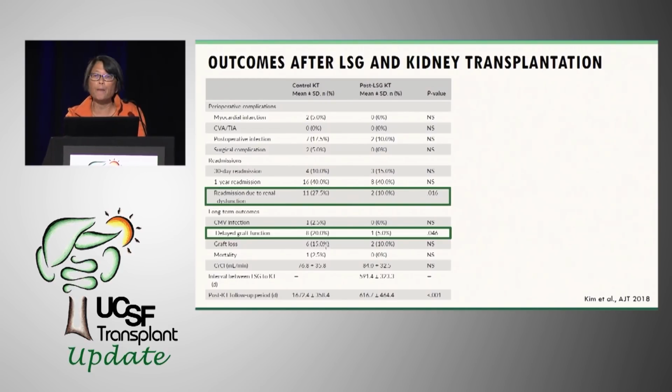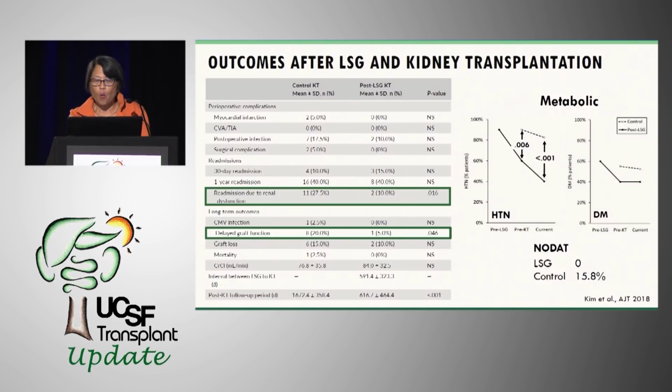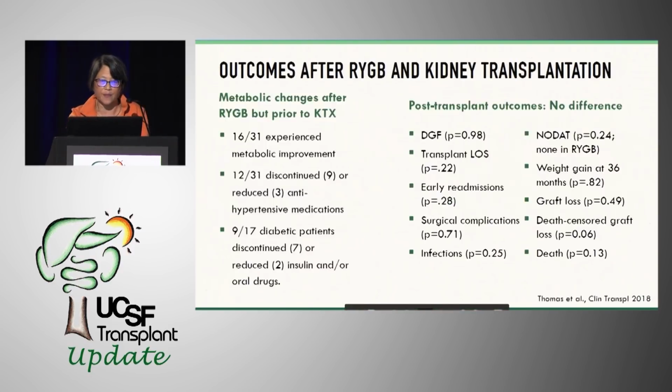But most importantly, what about the metabolic outcomes? These are shown here. One line has three data points because it's pre-sleeve, pre-kidney, post-kidney. The control group is at the time of kidney and post-kidney. You can see that the sleeve people had a significant improvement in their hypertension that continued and persisted post-kidney transplant. Whereas there was no significant difference in diabetes, although there was improvement in the people with the sleeve, it was not different than the control. There was no statistically significant difference in new onset diabetes post-transplant, but nobody with the sleeve gastrectomy developed NODAT. The numbers were too small for any statistical significance.